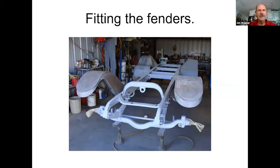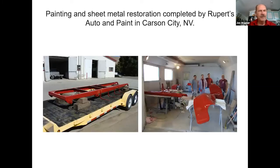We also had to get the dents taken out of the frame and fill some holes in them. Once Rupert's Auto Body did all that metal work for us, we brought the fenders back and had to make sure they still fit on the frame. That's what this picture represents. This is a picture of the frame after it was painted, and the Rupert's Auto Body crew that did the painting of the frame and the fenders.